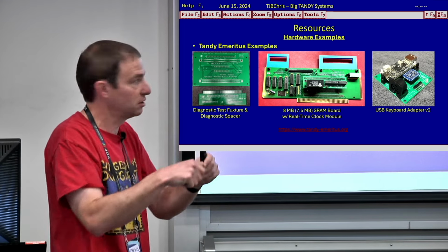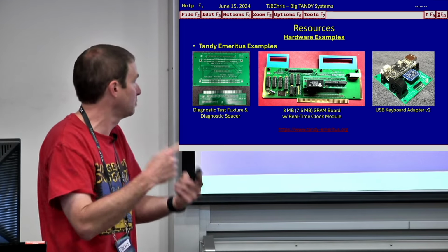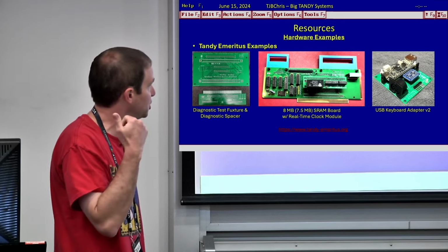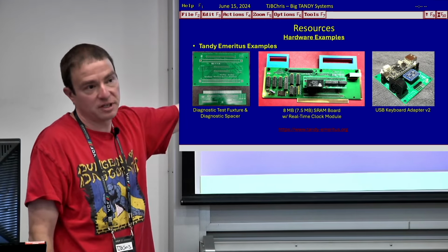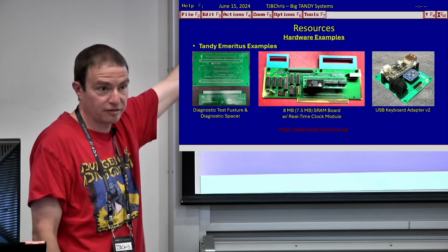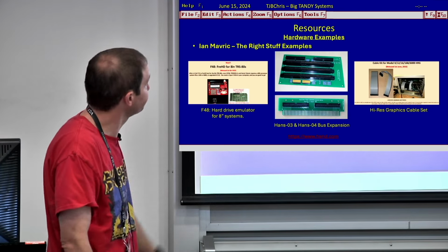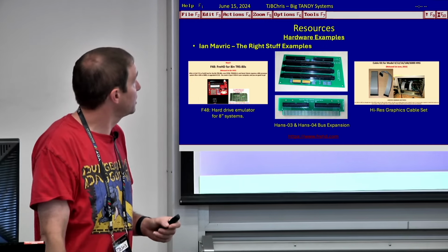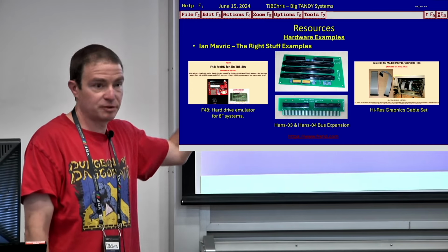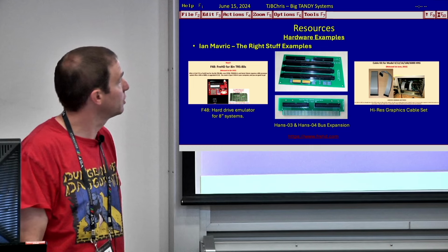There are bus jumpers for jumping the bus and the bus master interrupt chains up, all that stuff. And the 8 meg is 7.5 because the 68,000 memory map has the top half meg reserved for the system. And there's more. A gentleman by the name of Ian Maverick in Australia also has a bunch of options, reproduction hardware and such for the Model 16 systems.